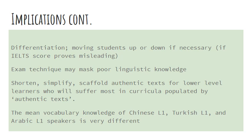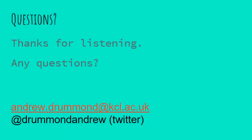Why do we need to inflict authentic texts on IELTS 5.5, IELTS 6 students who are just going to struggle? Are we asking them to fail? Are we allowing them onto courses which we don't ever really expect them to pass? Obviously, many of those students will, but what about the 15 or 20% for argument's sake who aren't going to? Aren't we going to do something about them? And finally, there's a little bit of data that the mean scores for these language groups could be different, and could be worth investigating further.